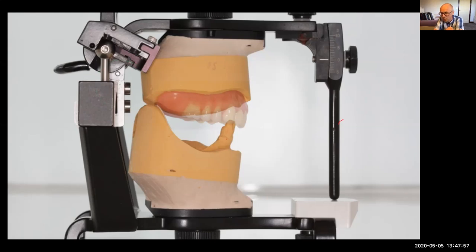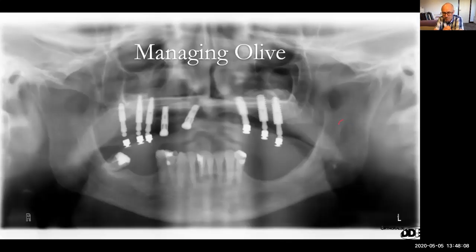And they often, the level of the tuberosity drops below the occlusal plane of where the natural teeth would have been. It's a really, really important point. Space is always at a premium.